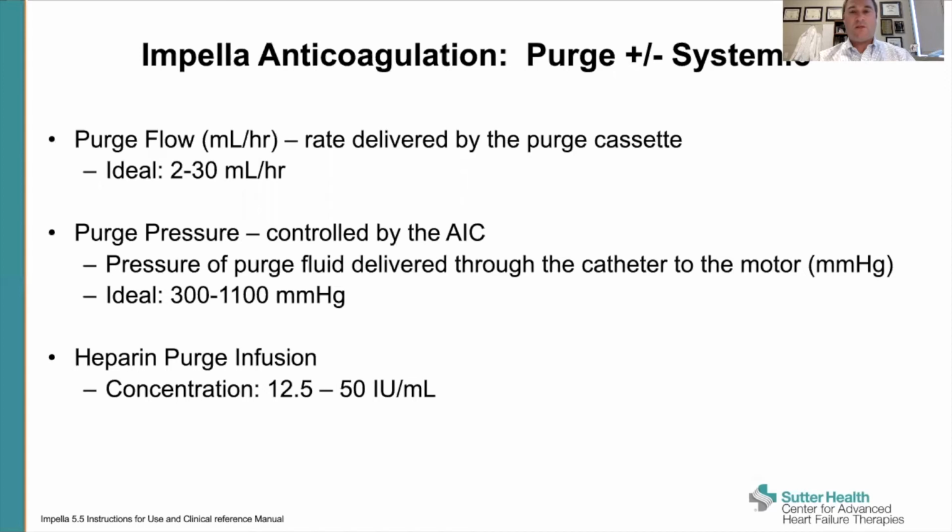So Impella anticoagulation is made up of two different things. First being the purge solution, and then also systemic heparin potentially. The purge flow is the rate of fluid that's delivered to the catheter from the purge cassette, which is in the controller. And it typically ranges 2 to 30 milliliters per hour. And the purge pressure, that's the pressure that moves the fluid through the catheter into the motor. And this is controlled automatically by the controller, and the typical range is between 300 and 1100 millimeters mercury.